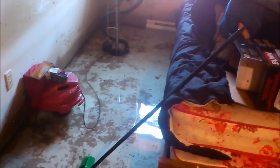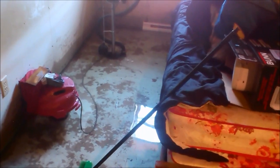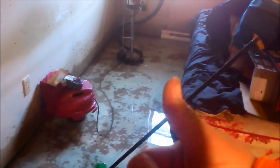So I don't know, if you guys have flooded basements, yeah, look for the deepest part of your basement and then place your sub pump there, and away you go, get yourself an empty basement again. Well, that's about it.